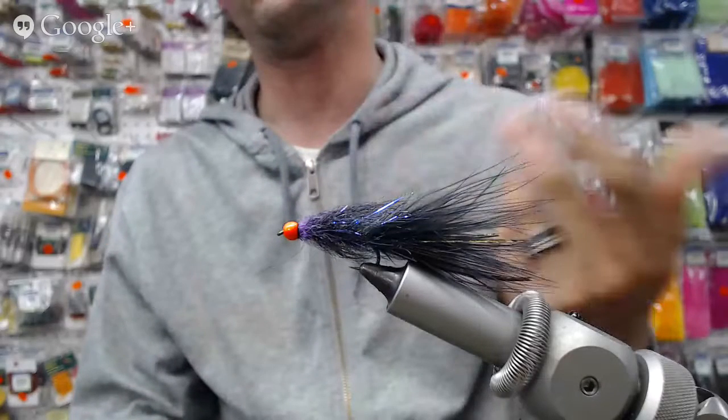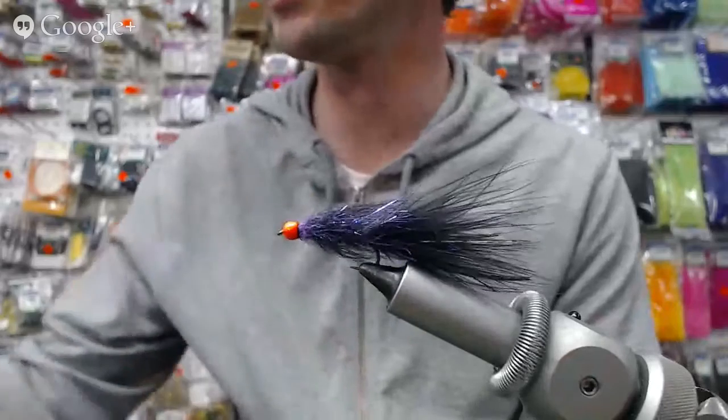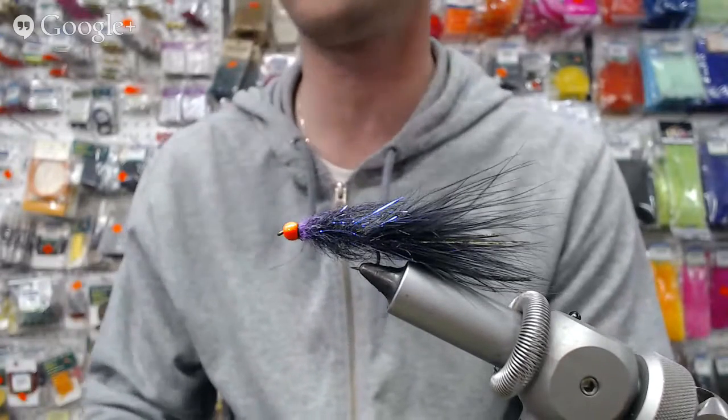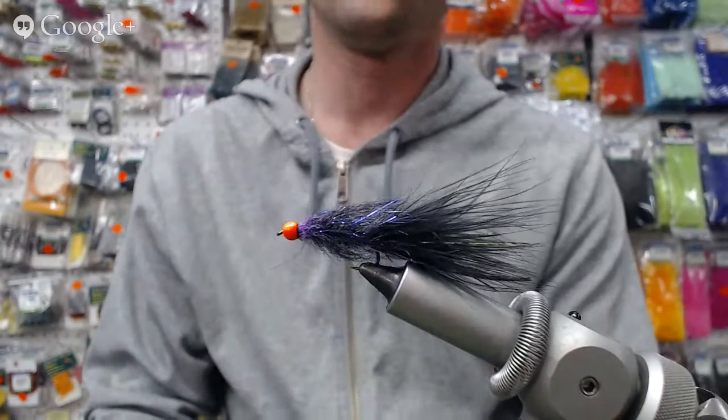So that's the fly right there. This little purple collar that's on there, UV purple, that is the difference. That's the difference maker right there. Ties it together.